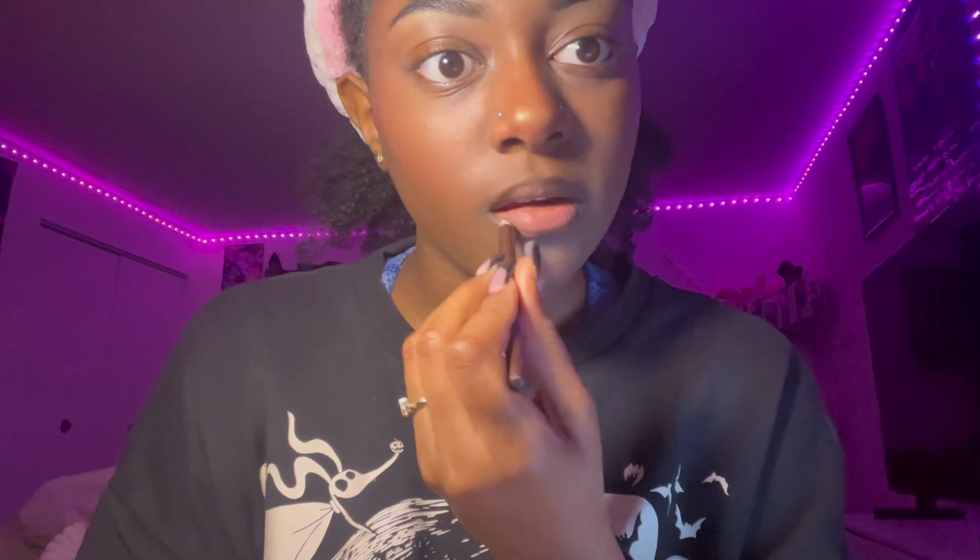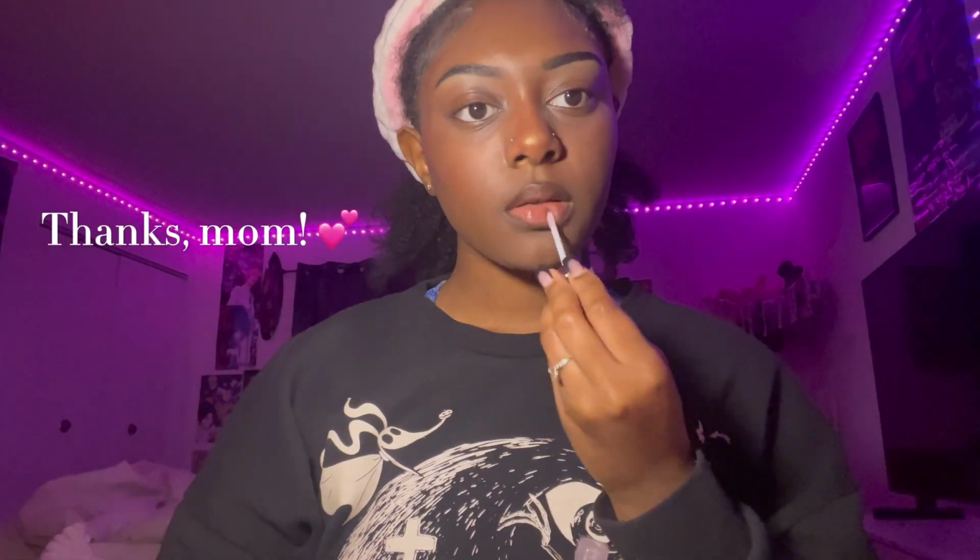I honestly don't have a signature lip combo, I just use whatever I'm feeling like in the moment, but today I'm obviously using my brown lip liner, and I'm just lining the perimeter of my lips. I'm rubbing my lips together to spread out the product a bit. This is my Paris Hilton lip plumper. It came with the set that I got for Christmas, so I can't say exactly where you can get it, but I love this product so much.